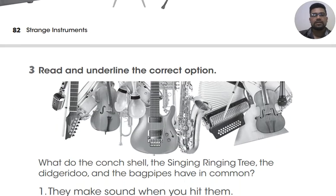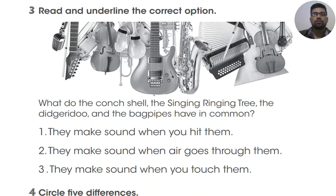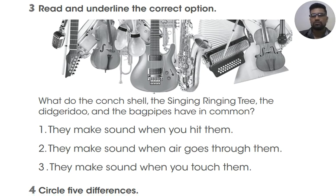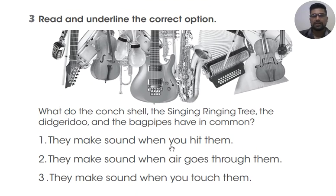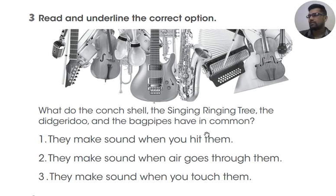And let's see activity or exercise number three. Read and underline the correct option. What do the conch shell, the singing ringing tree, the didgeridoo, and the bagpipes have in common? What do they have in common? They make sound when you hit them. They make sound when air goes through them. They make sound when you touch them. Which is the right answer?